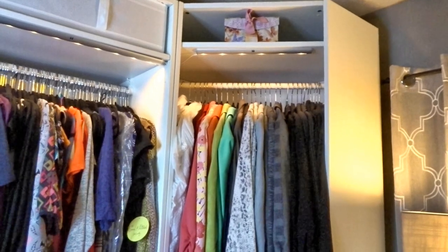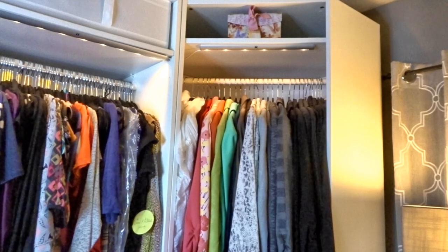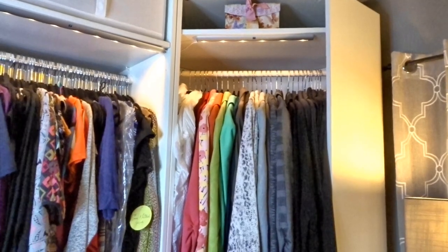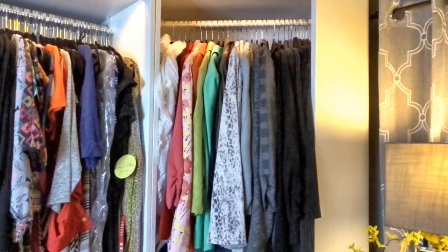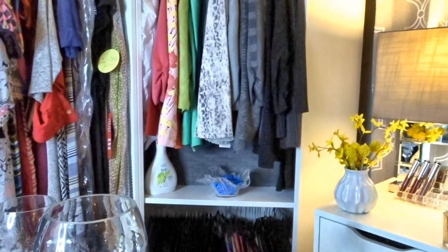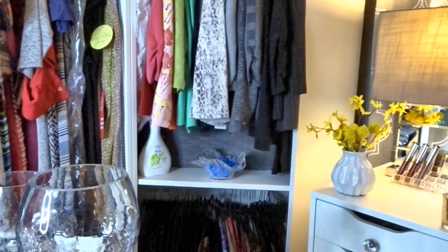So inside is a beautifully scented candle, and I just kind of wanted to remember her, and when I look at that box, it does remind me of her. So that's why I have that up there on display. Below that, I have my blazers, and the basket underneath the blazers are just some bedroom shoes or the socks with the soles on them.